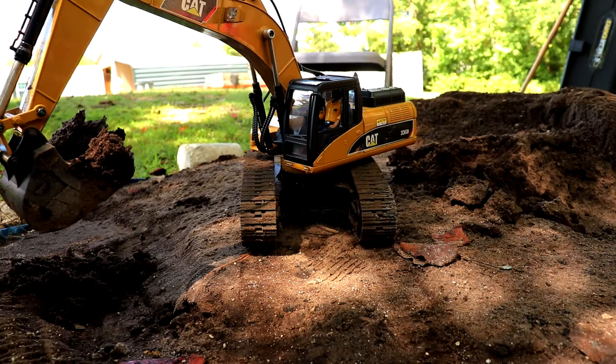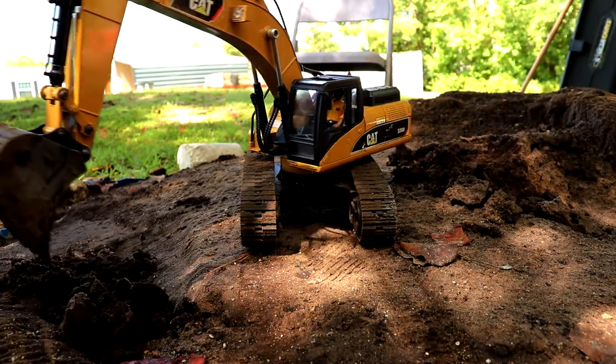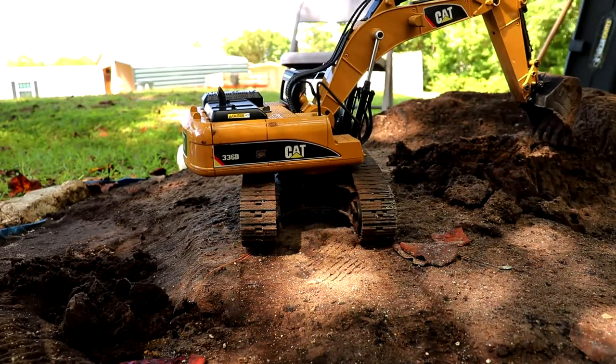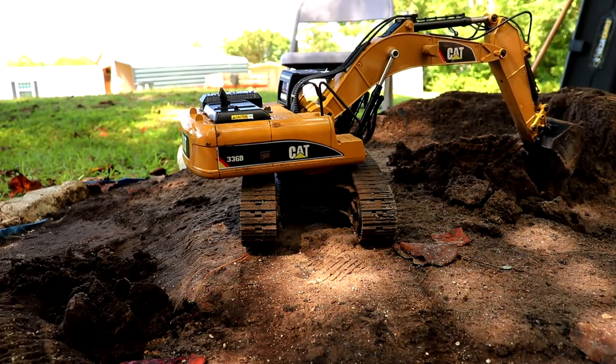A little windy out here today too. But anyway, it's all good. Got a few things we gotta do this afternoon, so I figured I'd get out here and do a little digging. At least fill in that washout spot there.